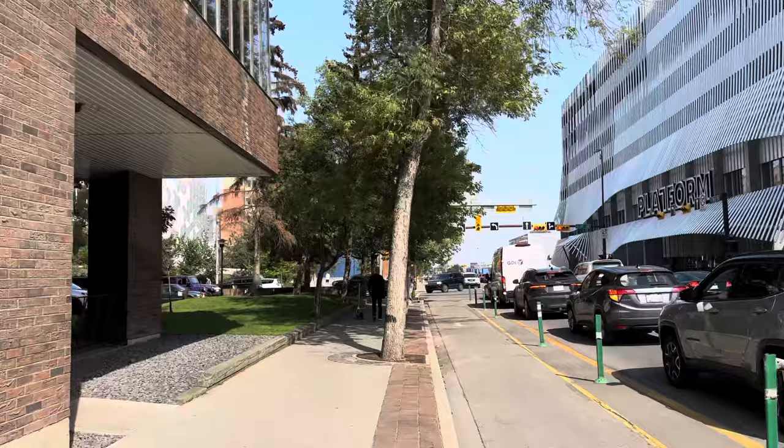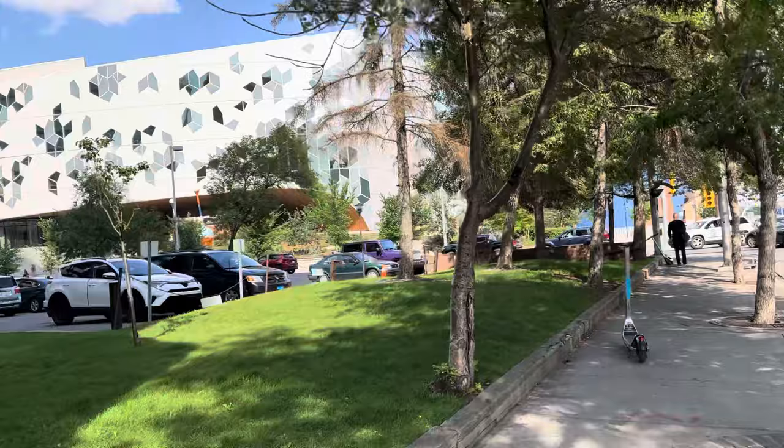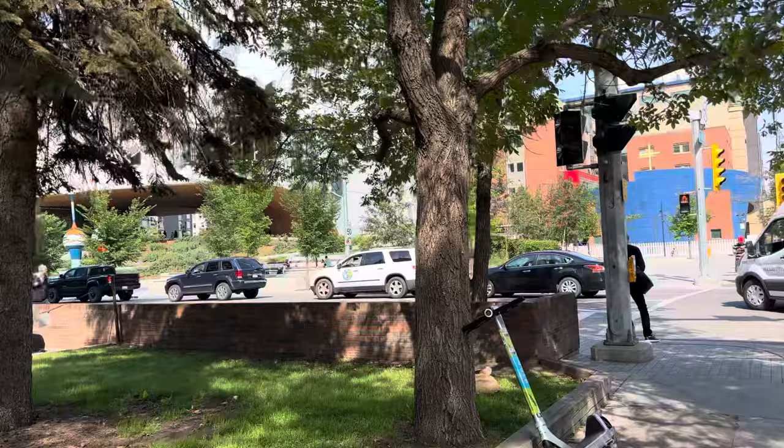So that building there. Oh, wow. That's the library. So that's the building that they consider one of the architectural wonders now. We can go right through if you'd like and go right to the music center. Let's go through it.